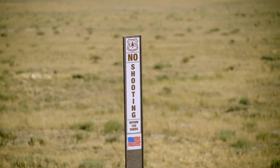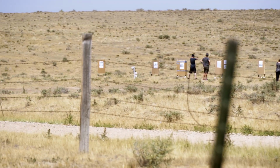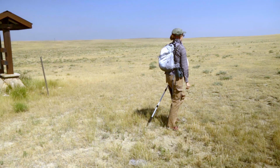No shooting. Oh no, different kind of shooting. Yeah, you gotta be careful here. That's another thing about the Pawnee. It's public land, so you can shoot your guns here. You know, be aware. Alright, today we're at the Pawnee National Grassland, a shortgrass prairie.